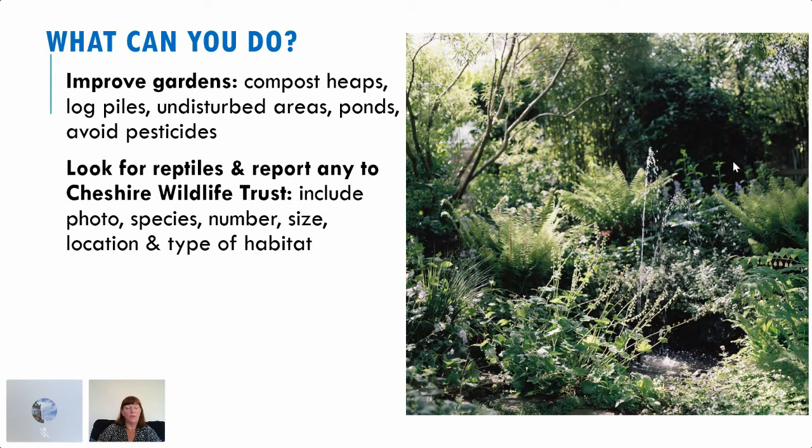If you know what the species is, then you could let us know that as well. If you see more than one, tell us how many, how big they were, and the location. A grid reference is great, but if not, it might be the address if it's in a garden, or you might just say, well, Little Budworth Common, somewhere in the north or something like that. And the type of habitat: was it in an open area, or was it in amongst brambles or what?